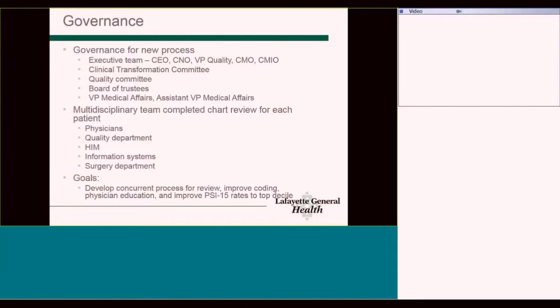The team was formed with the objectives of developing a concurrent process for review of cases with the PSI-15 code, improving coding accuracy, and providing feedback and education to our physicians, and ultimately improving our PSI-15 rate to the top decile. A new governance plan was developed to ensure that PSI-15 data was reported to all levels of leadership. And most importantly, a strategy was developed to have a multidisciplinary chart review of all patients with the PSI-15 code, including a physician review, a review by the quality department, HIM review, IS, as well as feedback to the surgery department.